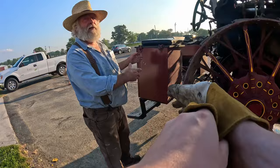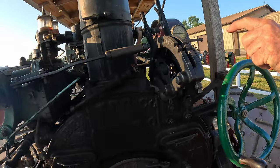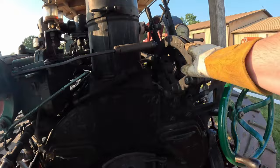Alrighty, thank you, sir. There you go. I ain't never run one of these. Well, they're not much different. Alright. That's your reverse lever. Okay. Clutch. Okay. Throttle. Okay. That's your drain. Cylinder cocks. Right, okay. So we're in forward, our clutch is... We're in reverse. Yes. Okay. It's a tricky one.